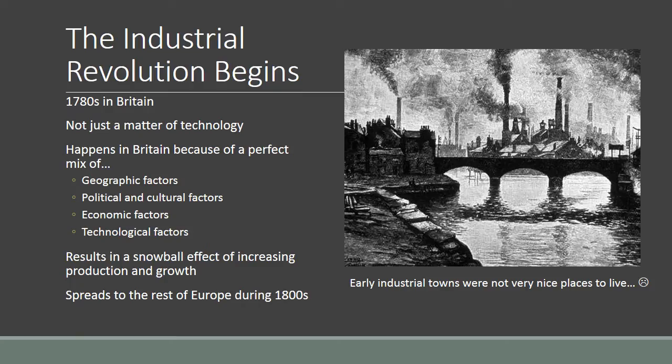Okay, so around 1780, things really start to take off in Great Britain. And basically, from this time forward, life in Great Britain is totally different than it had been before. And so a lot of people seem to think that the Industrial Revolution is just kind of a matter of some new inventions, stuff like railroads and factories and stuff like that. But it's really more complicated. It's not just a story of the technology.